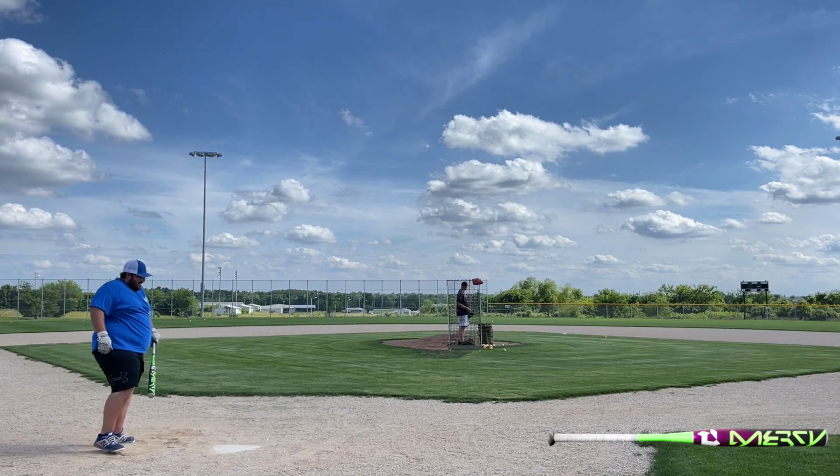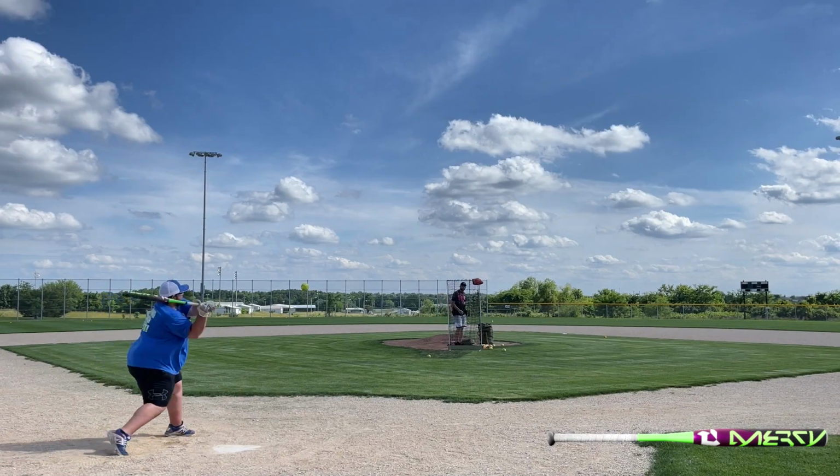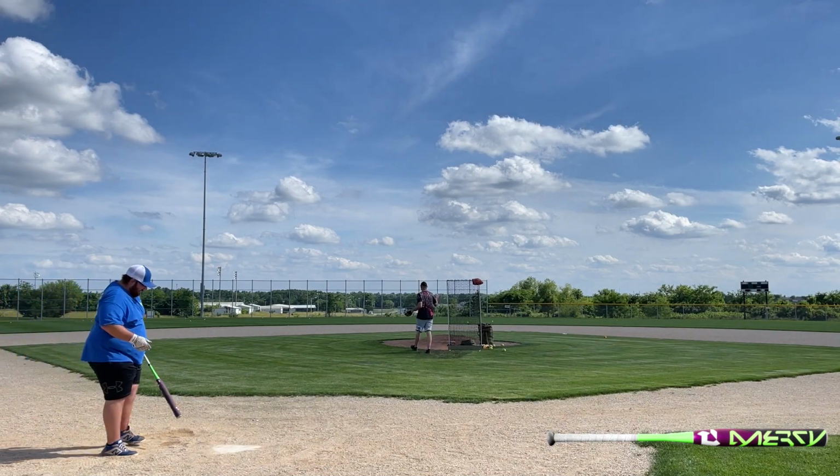This would be a really good bat for like your control type of player, or somebody that's really just kind of looking to work the ball around the field. Still have a little bit of pop behind it, which is what the barrel is going to give you, but you like something that swings pretty light so you can control it easy.